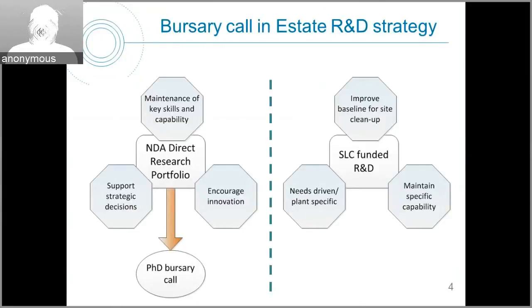So as I've already said, the direct research portfolio is there to make sure that we can keep all of the skills and capability that we need to undertake the NDA's mission in place over the coming decades. It's there to encourage innovation, to look for opportunities to improve the efficiency and effectiveness of the technology we need to employ to do decommissioning. And we also will fund research that can support strategic decision making. So this might be to provide raw data or even to provide the concepts that feed into that strategic decision making process. And one of the outcomes of this thinking and this philosophy is the PhD bursary call itself.